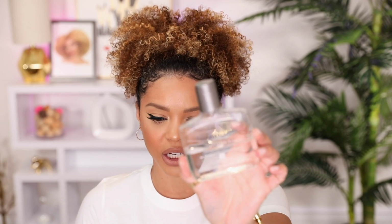So I've never used a clarifying shampoo, just not something that I use, but sometimes I notice that my hair is just very weighed down. It needs something to pull all of that gunk out. Even when I shampoo my hair, I feel like my hair still has this residue. So I stumbled across this product. It's called the Neutrogena shampoo.